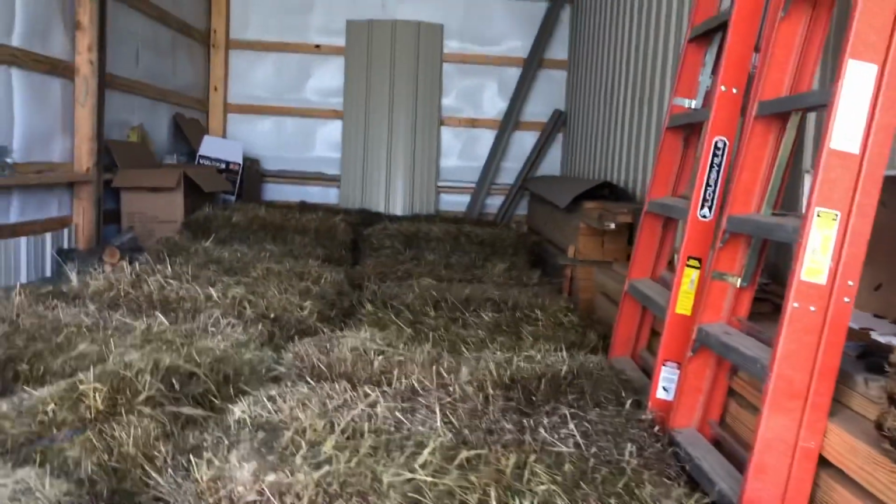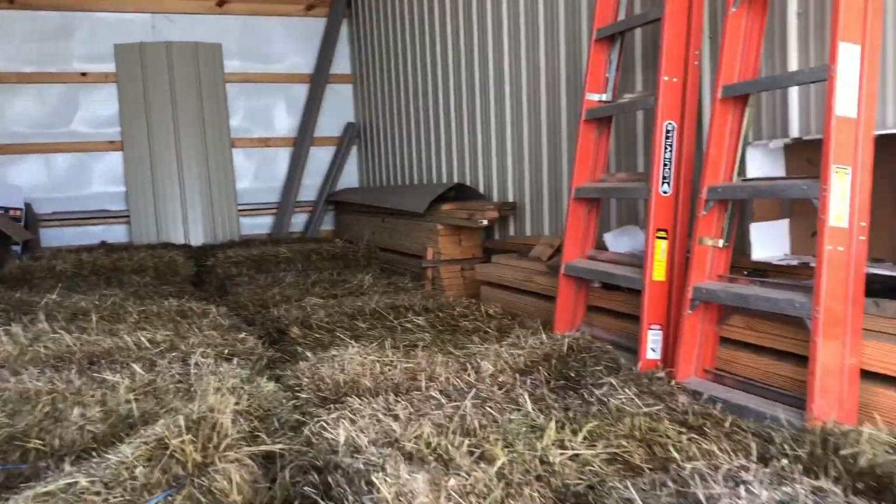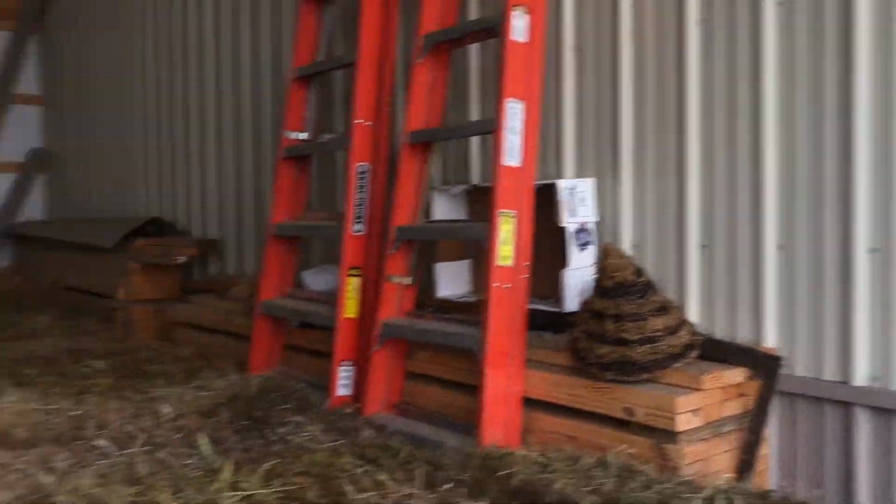Now, where I've got it, I'm gonna have to move it around if I want it to dry. And I'm not leaving it there. I'm gonna load it up and take it to Dad's at some point. I ended up stacking this hay in the add-on that I put on here. Two reasons. Really don't have any good space to put it in the main building, and it's pretty tight.